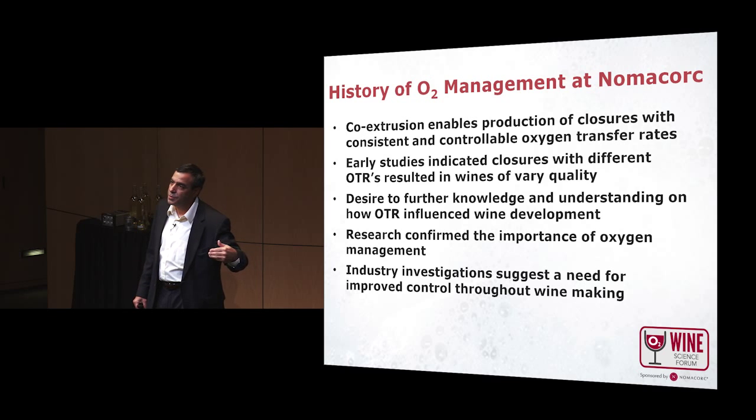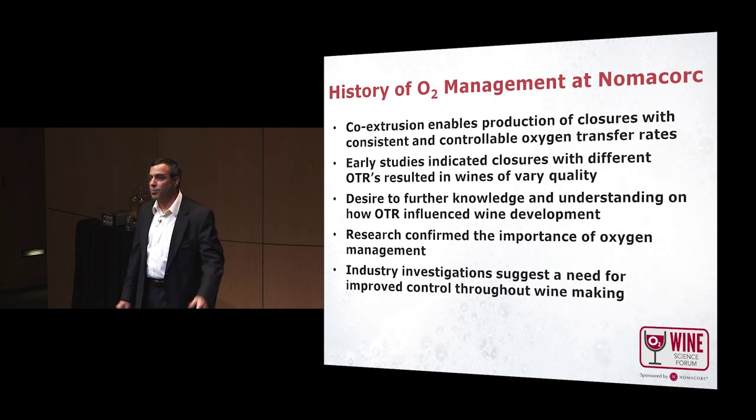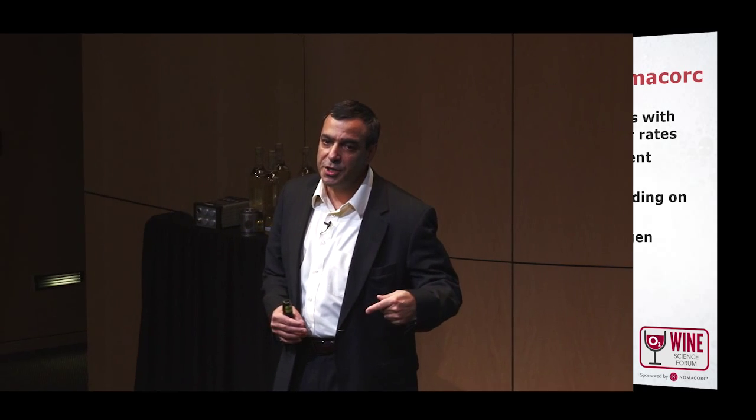We've known that for a while about our products, such that if you go back as far as 2004, we made the decision to diversify our product offering. We introduced a line of products that were unique in oxygen transfer rates, each designed for specific wines that had unique preservation performance, or oxidation resistance, requirements. At that time, our customers were asking us to provide data to support our statements about wine preservation. So we did a lot of bottling trials.